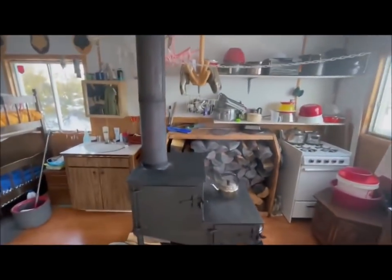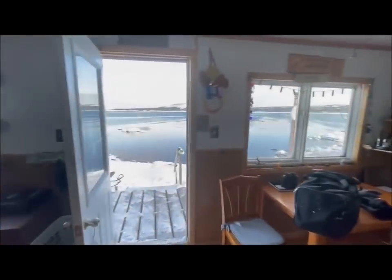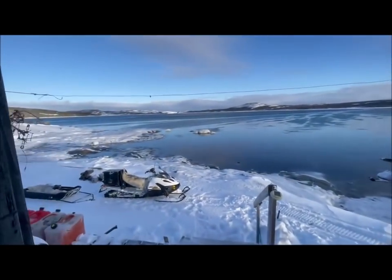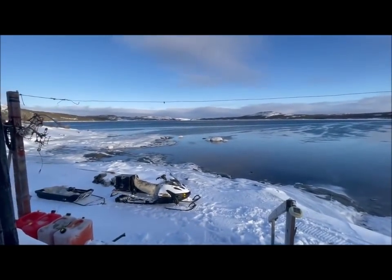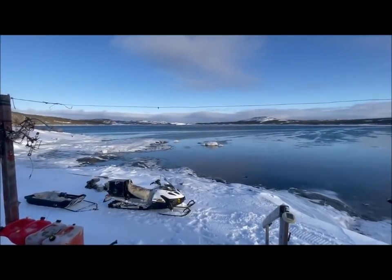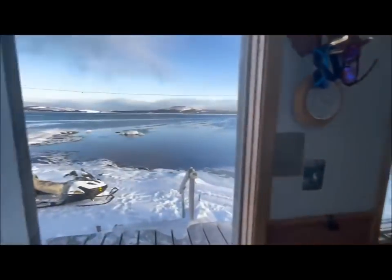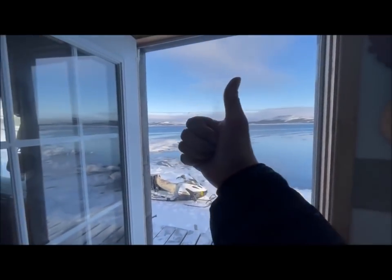Now, we got the fire going to heat her up, get a few things straightened away, and then we're gonna go up the brook, get our water, and have a try for a trout. Hopefully we'll get a couple for supper. Yep. Anyway, just gonna get some gear straightened away here now, and yeah, it's good to be here, man.